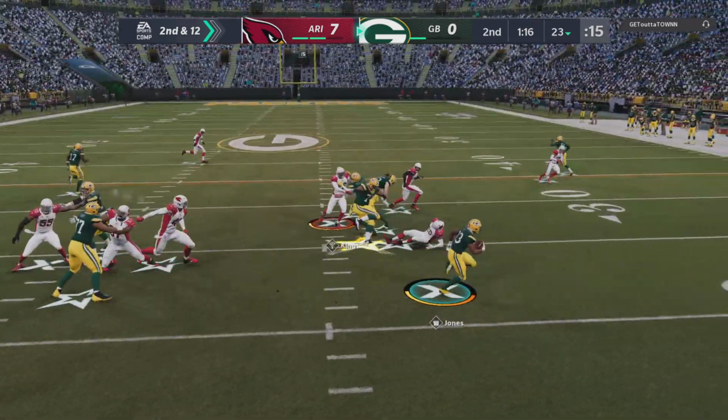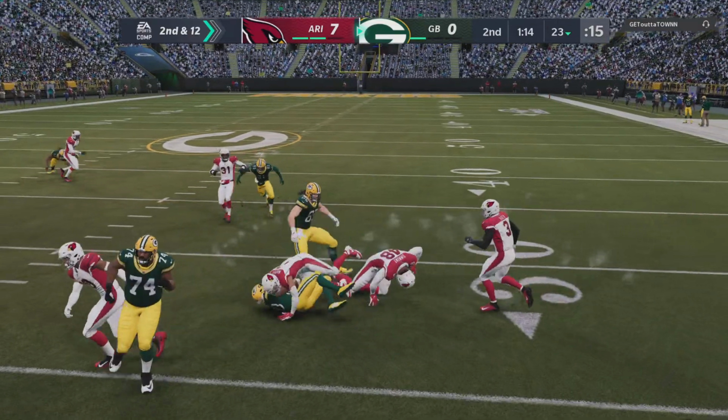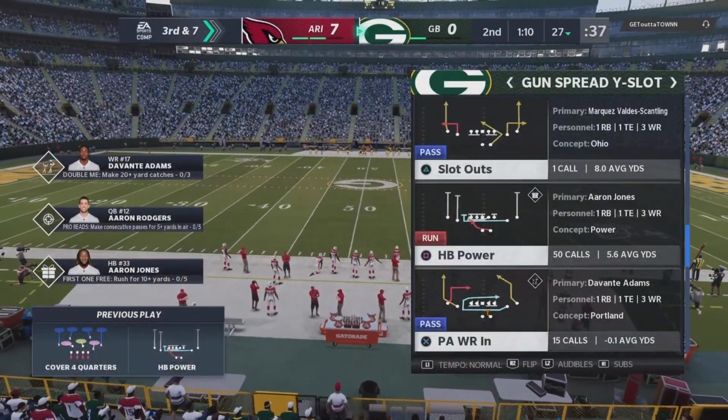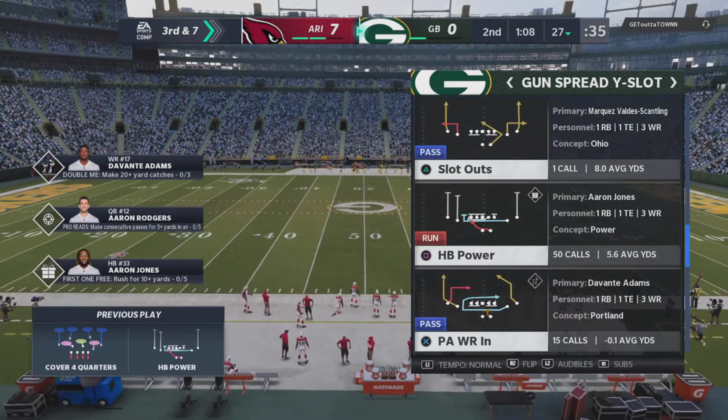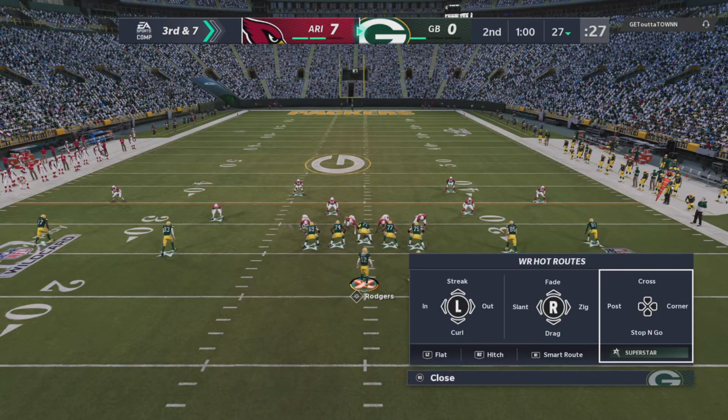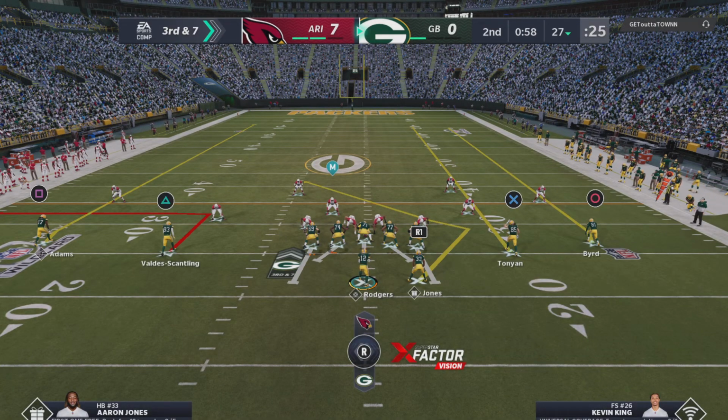Out of the shotgun, it's Jones. And he finds some space past the 25 and the 27. 4 yards on the pickup there as they get it back to a more manageable third and seven.